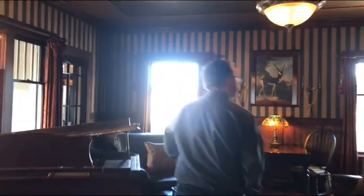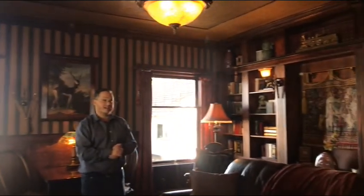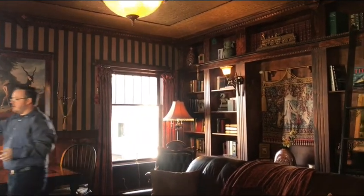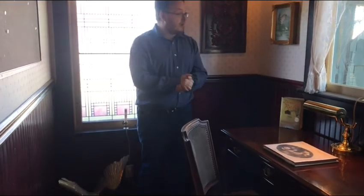Now, this is a library, study, smoker room, whatever you want it to be. Obviously, it's set up right now as a library. There is an office just off to the side here. Similar styles to the last office that we just saw, but this one obviously is a little brighter than the other one.